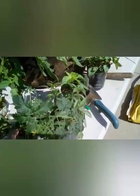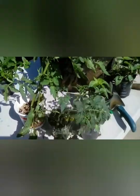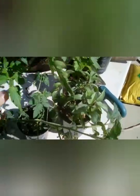And then I got cherry tomato. Of course, cherry tomatoes do good no matter what. And I always have some growing all by themselves usually sometimes. And then I got just a summer sandwich tomato, it's called. Who knows what that is. But I only got a couple tomato plants.